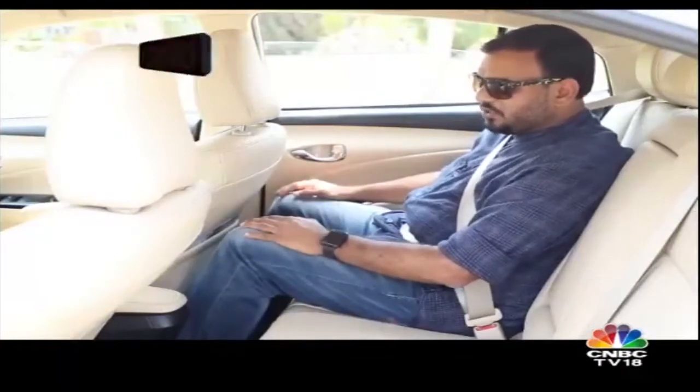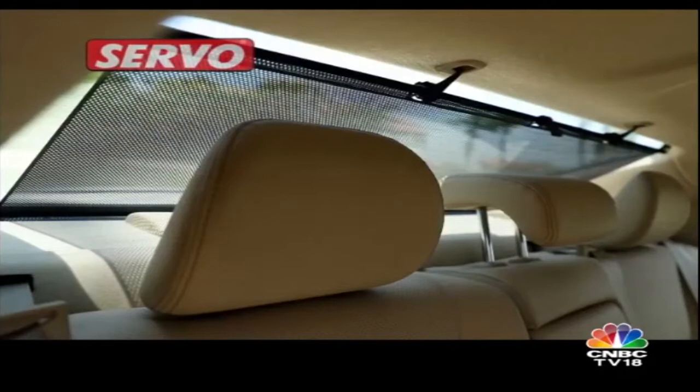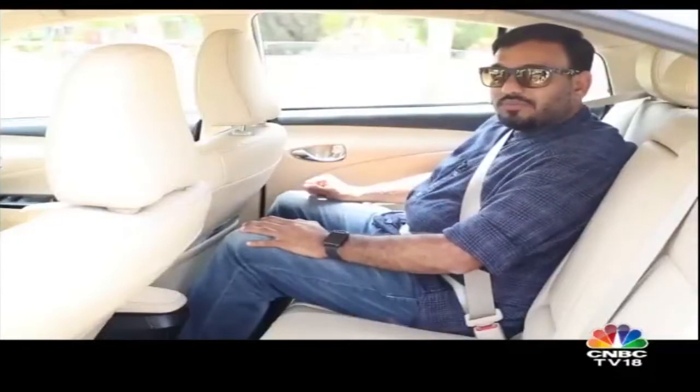As far as the features go, you do get these two 12-volt sockets. You also get a blind for the rear windshield. However, I think this space is a little too cramped, and looking out of that through the inside rearview mirror could become a bit of a problem.